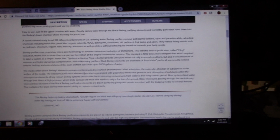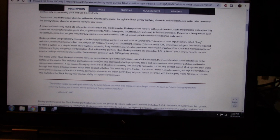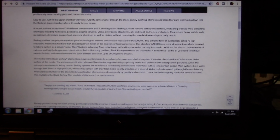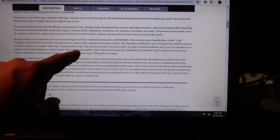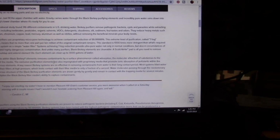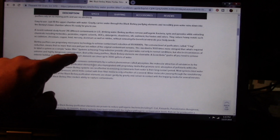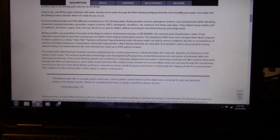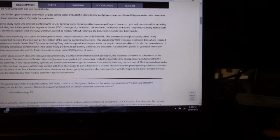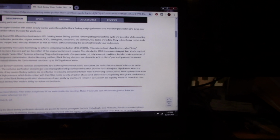And it will filter out alpha and beta radiological contaminants as well. And unlike many purifiers, Black Berkey elements are cleanable. A Scotch-Brite pad is all you need to remove exterior buildup and extend element life. Each element can clean up to 3,000 gallons of water.